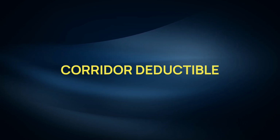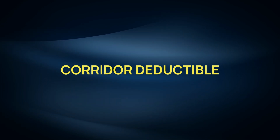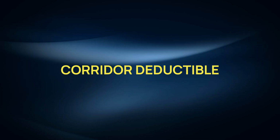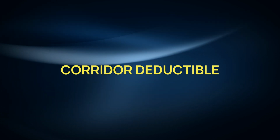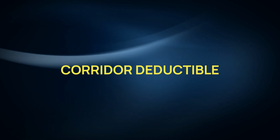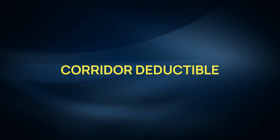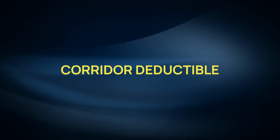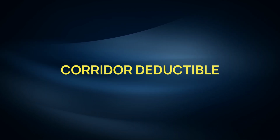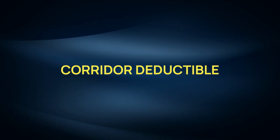Corridor deductible. A corridor deductible is a specific type of deductible that applies in some health insurance policies, especially in plans that combine major medical insurance with supplemental coverage, like critical illness or accident insurance. The corridor refers to a period or range between the basic coverage amount and the point at which the full benefits of the policy kick in. Here's how it works. In a plan with a corridor deductible, the insured will need to pay a certain amount of out-of-pocket expenses before the insurance starts to pay at a higher level.